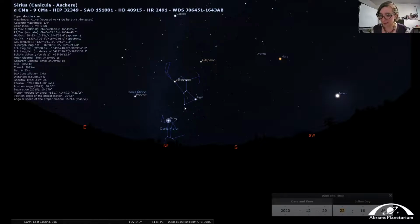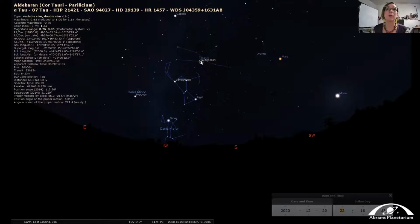So some other things that we might want to look for up in the sky is we can follow the belt of Orion upwards and we find Aldebaran. Aldebaran comes from the Arabic for the follower, or the Pleiades follower, because it appears to follow this star here, which is called the Pleiades.